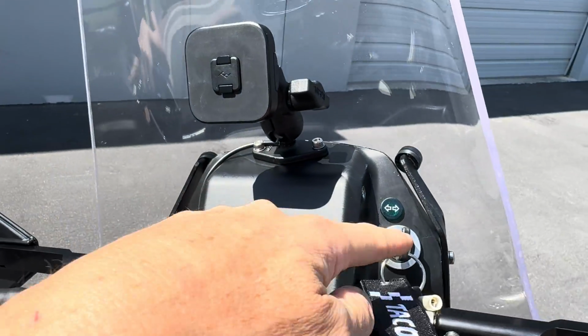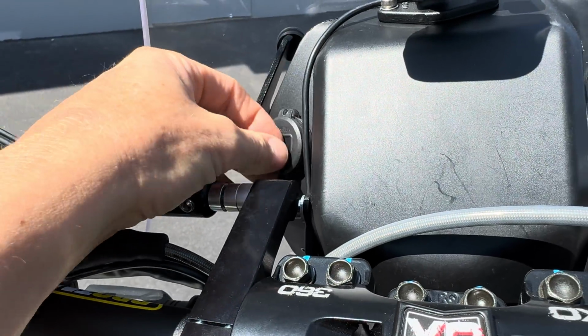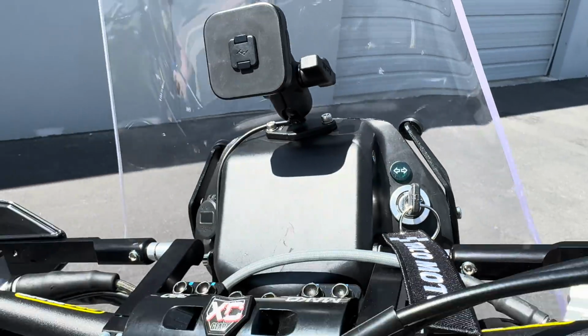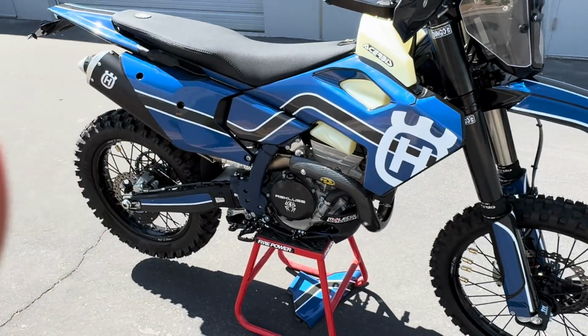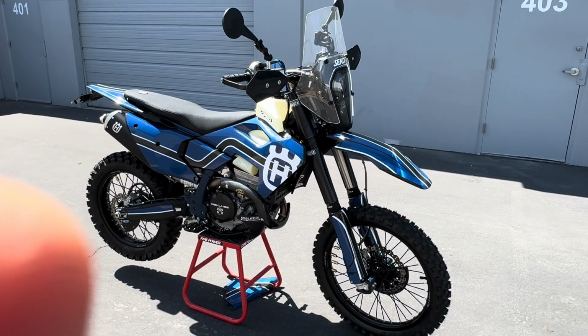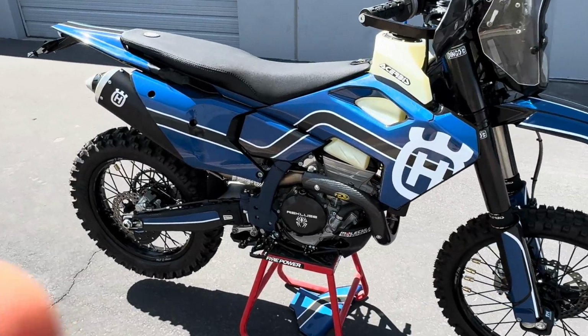The key has been relocated here. We have a USB charger up here that's powered off the signal from the engine. And then here's your turn signal indicator. All of that integrates and ties up really well. These bikes are a work of art. I just get a lot of joy taking a look at these machines and then knowing how the riders are going to go out and use them.